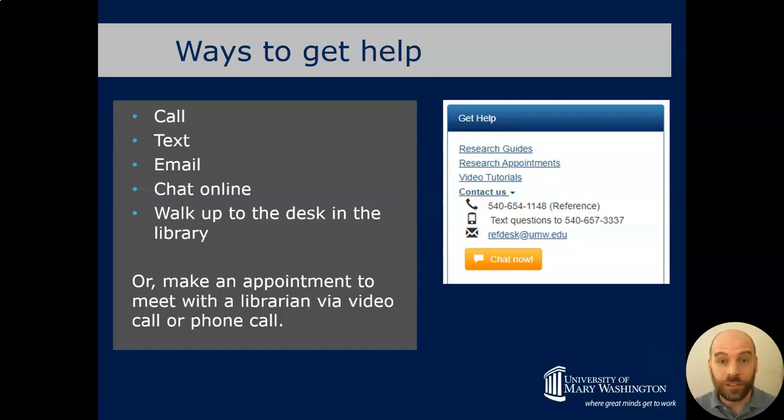You can tell us in advance what topic you're working on. If you do this, then the librarian will investigate your topic in advance and prepare some personalized suggestions for you. Suggestions such as, for your topic, you should browse this area of the library, or for your topic, you should type these words in the search box, or for your topic, you should use these particular databases.